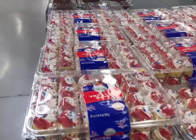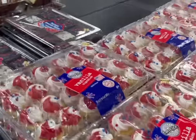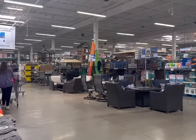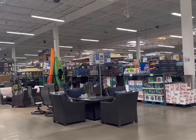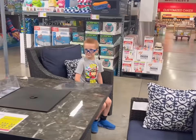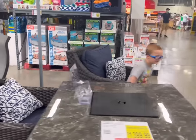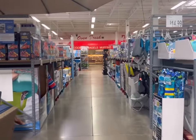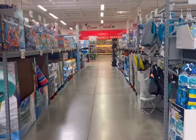Ooh, I gotta get these on the way out. If I get them now, they will get smushed. Yum. Oh my gosh, look at these little watermelon cookies. Dash is with me today. Come on, Doodle. All right, these are what you call the impulse buy aisles.